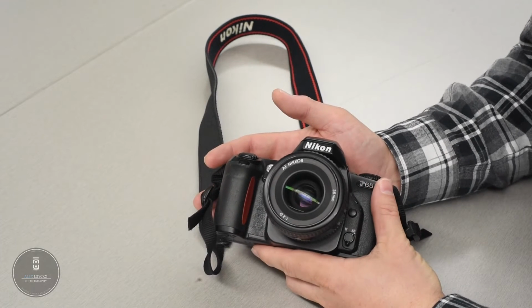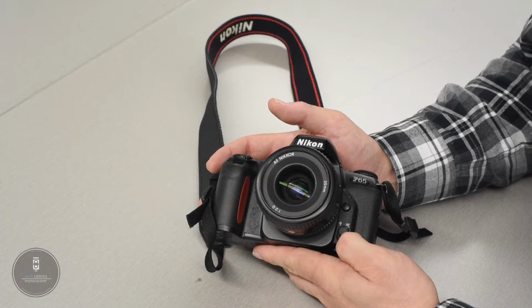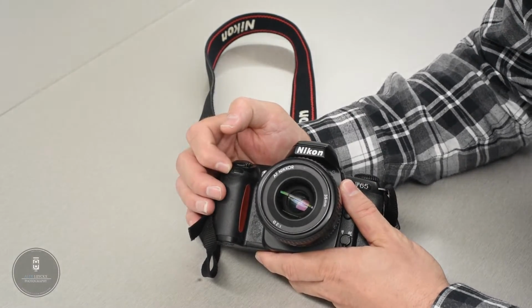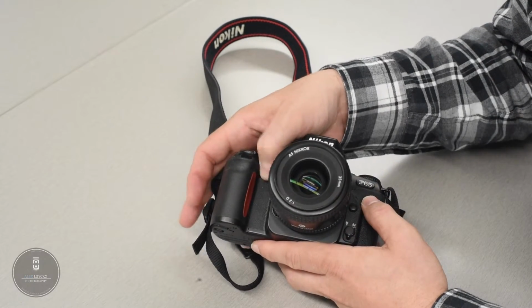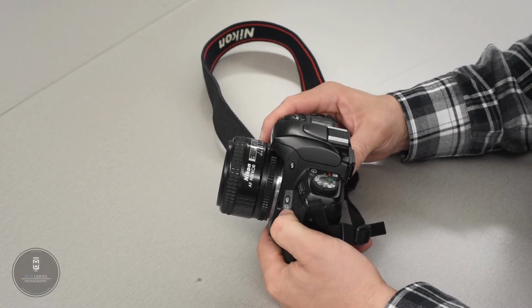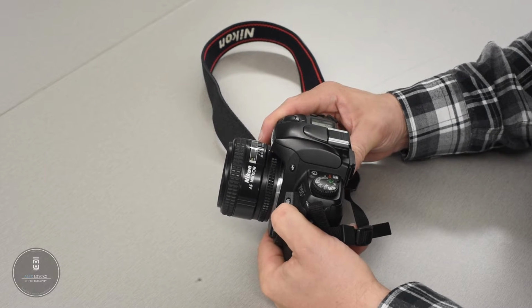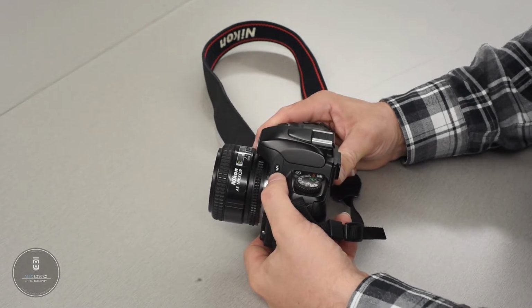The front of the camera is fairly simple. You have your lens release, your autofocus, manual focus trigger, your nameplate, your IR receiving sensor for remote operation, and a depth of field preview. Also on the side, you have your manual override for the focus assist light and your focus point selector, and this will engage the flash.